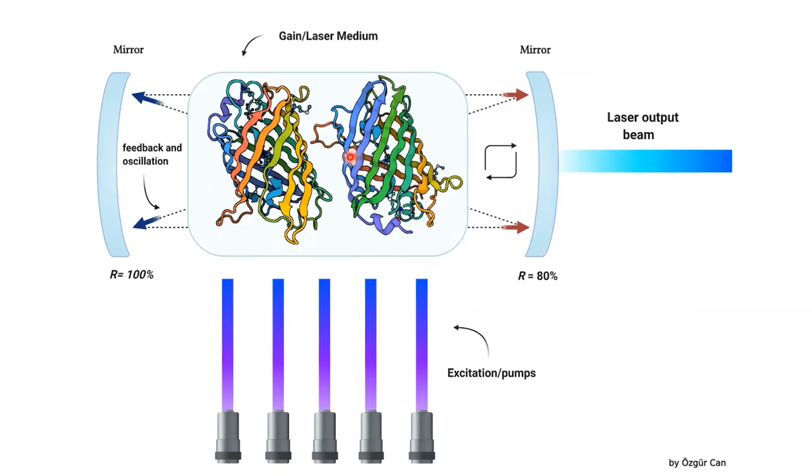In this system, they use fluorescent proteins as gain mediums. However, their resonators are non-biodegradable optical lenses. Also, their resonators are outside of the cell, which means that their cells did not turn into lasers.